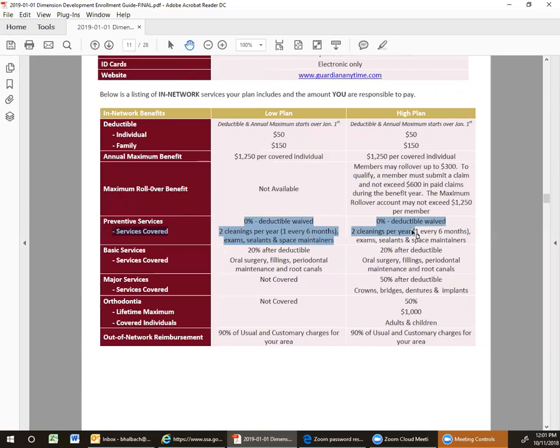The biggest difference in these two plans is when you go into the dentist, there's more coverage on the high plan if there's something outside of that routine teeth cleaning. You have a little bit of orthodontia covered here, and you also have this rollover feature that is available on the high plan. Here's what that means.